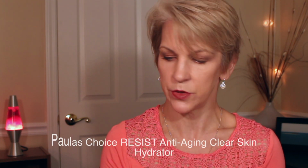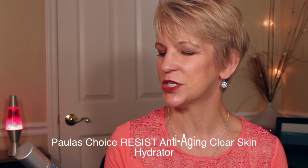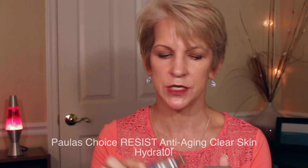At that point, if I then move on to some moisturizers, my moisturizer that I use at night is not the one with the SPF, although I could. It's, again, Paula's Choice, the Resist line. It's the Anti-Aging Clear Skin Hydrator. So just a little pump, which is always nice too, and move it all over.